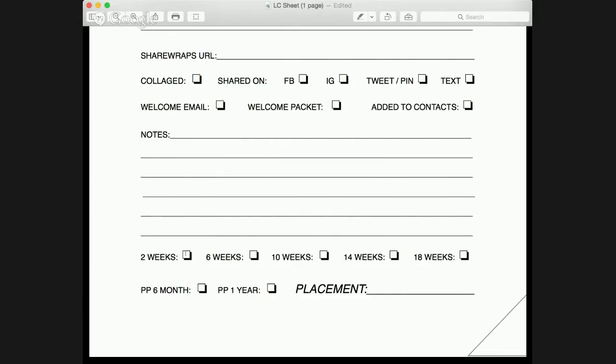So I connect with them about 2 weeks later just to make sure that they've got their stuff and they're happy with it. Then I have 6 weeks. Now, normally people will say, well, don't you want to connect with them right before that auto ship? No, I talk about the auto ship right there at the 2-week mark.